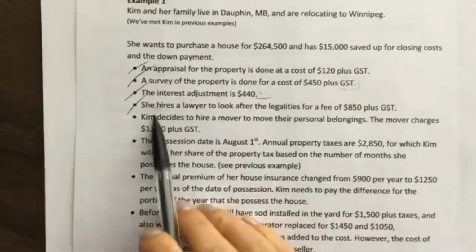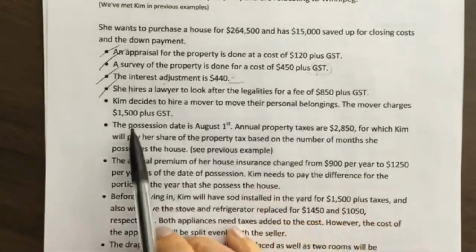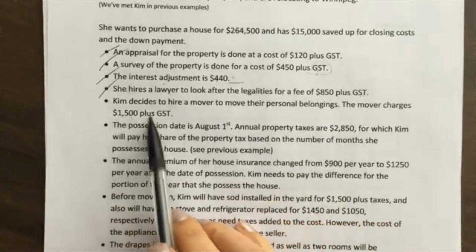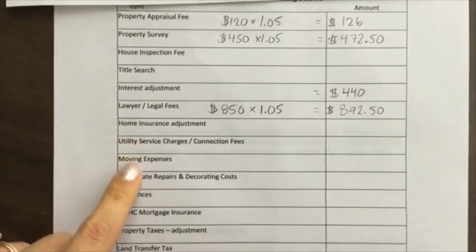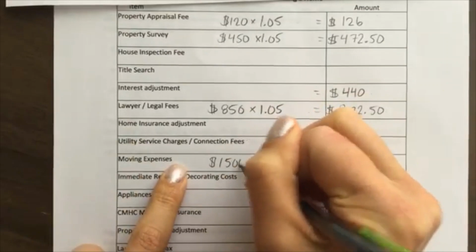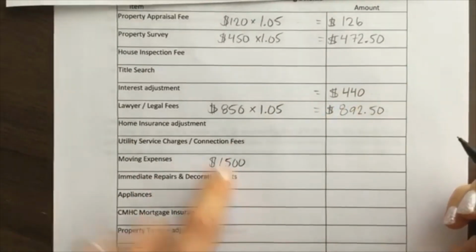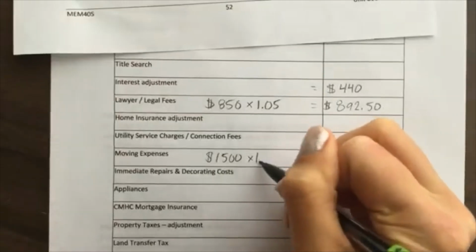What's next on our list? Kim decides to hire a mover. The mover charges $1,500 plus GST. So let's see if we can find moving charges in here. Here's moving expenses. So that's going to be $1,500 plus GST. So if we want to add GST, we multiply by 1.05 again.